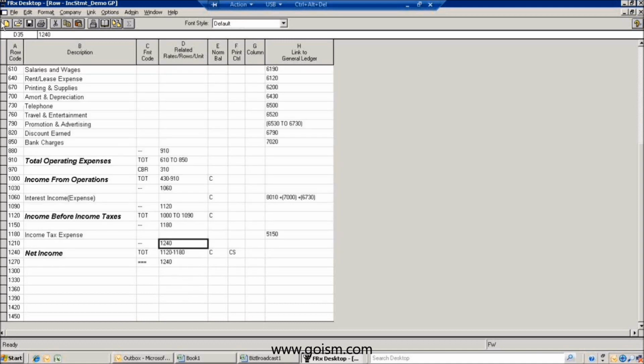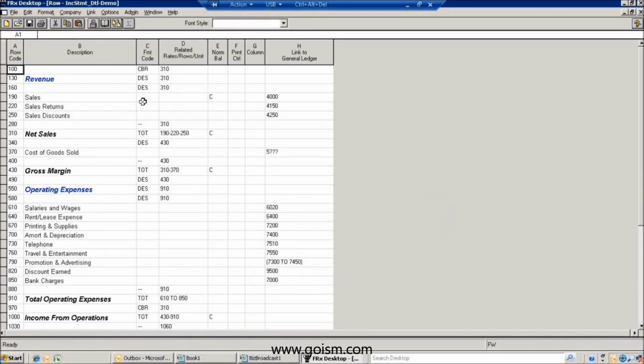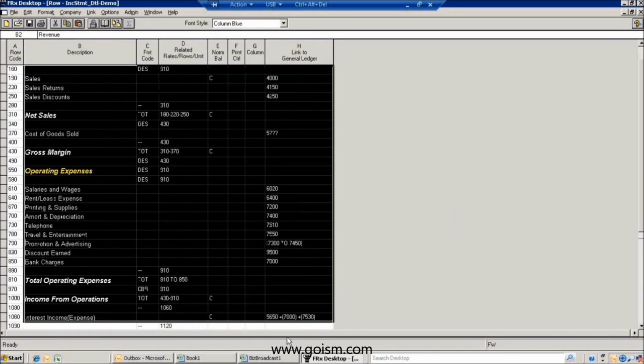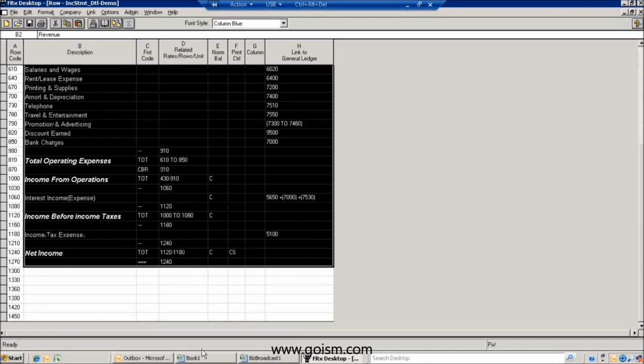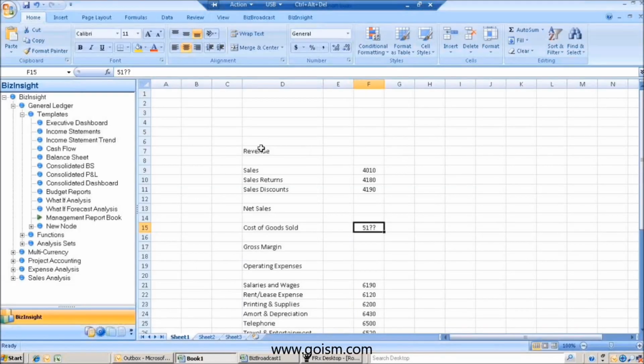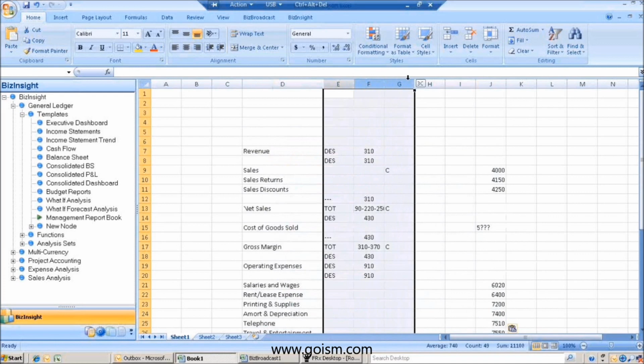I think I copied the wrong one out. Hang on. I'm going to go back here. I think I copied the wrong format out. Yeah, that looks better. Okay. Just because these numbers tie out to my demo data. I've got to get valid accounts here, so we'll copy. Okay, we'll come back over here. Just paste over this. Okay, this looks a little better.